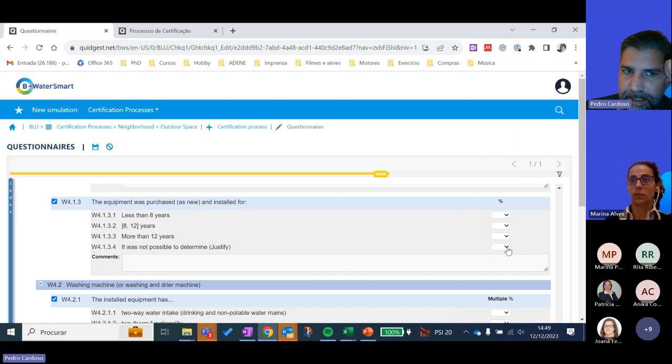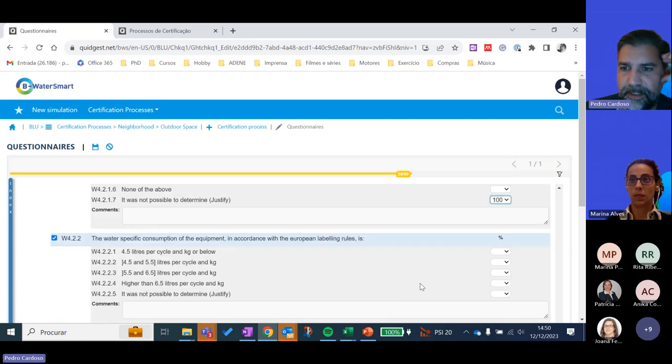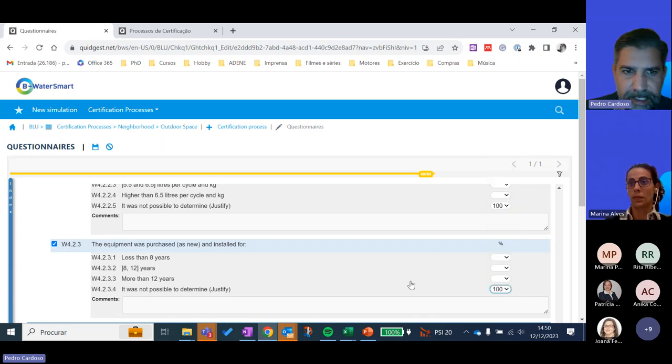So what happens here is that the score allocated to these questions will penalize this building because they don't install efficient equipment and also don't provide any guidance for installations, so that they can make some kind of guide for the inhabitants to install more efficient equipment. That was not the case.